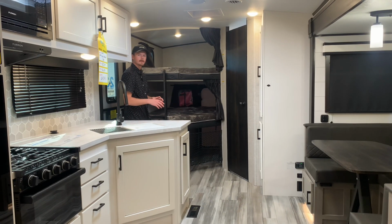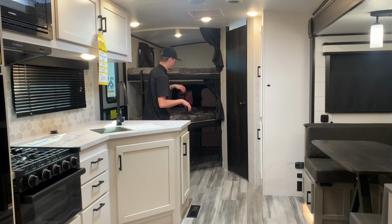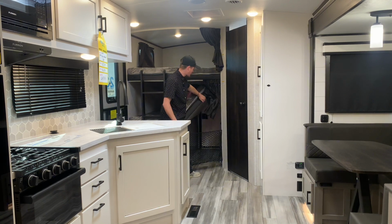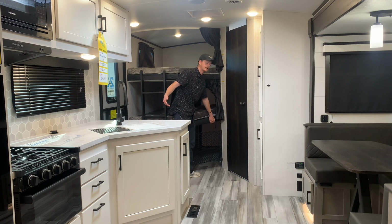The first thing you notice when you come through the door of the White Hawk are these two double wide bunks, and it has a built-in ladder that will not move. These are both rated at 450 pounds and are going to give you not only more sleeping area, but storage if need be. And then also you could lift up this bottom bunk and you have even more storage for things like mountain bikes or anything of that nature.